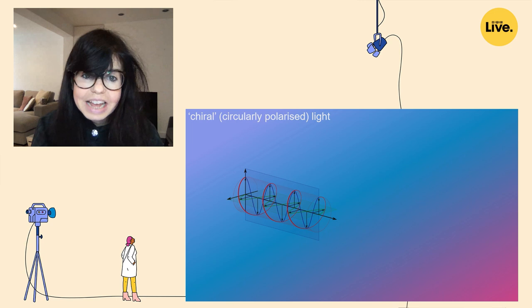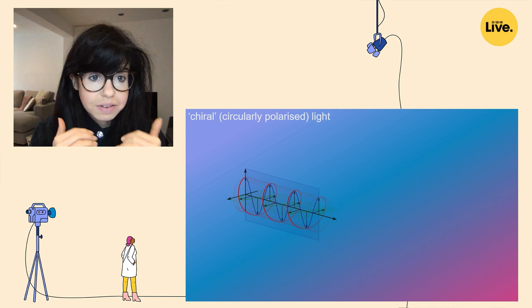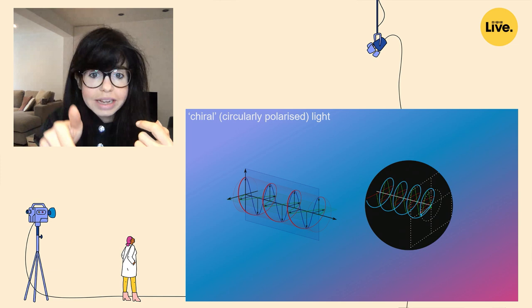It's not only objects that are chiral. Light can be chiral too. Thinking about chiral or circularly polarized light can get a little bit confusing. But what we like to think of it as in the physics world is two oscillating waves, which are equal in amplitude, but differ in phase by 90 degrees. When those waves come towards you, they look like they're tracing out a circle, which can rotate left-handed or right-handed.